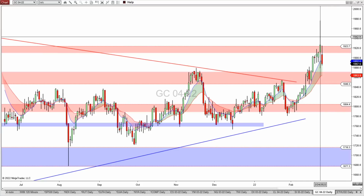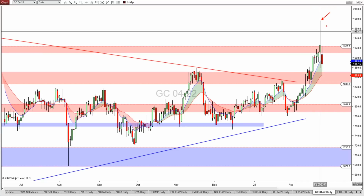And looking at gold, you can see gold spiked up on Thursday as well. It moved above a target here at 1923, and it got pretty close to this 1980 level. And it pulled back. And also right now it's back inside of this area here. So we're going to see if it continues to come down and possibly retests this 1846 before it tries to make another push up, or would it basically just consolidate a little bit more and then make another push above the 1923?